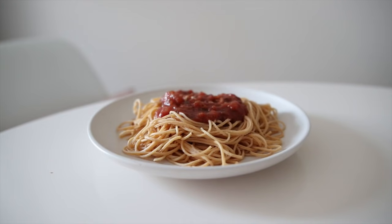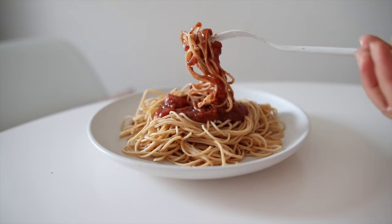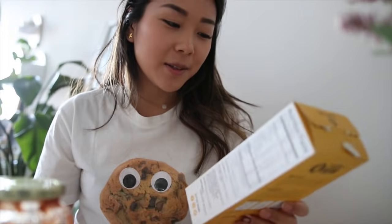Here's our spaghetti. I think it looks pretty spot on. I mean, honestly, this one was an easy one. I'm just gonna do a little twirl, and then we'll eat. Oh, the fork is this way, actually, in the photo. There it is. I used this soybean spaghetti, which is a high protein legume pasta.